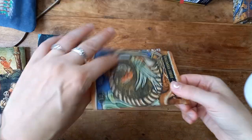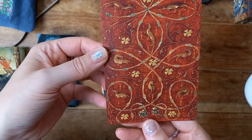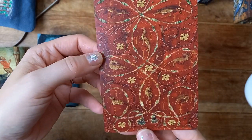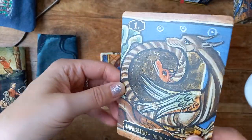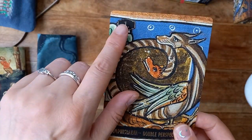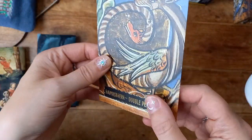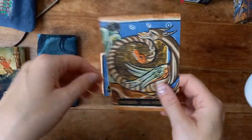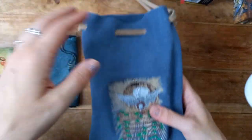So let's have a look at these cards quickly. We have this gorgeous medieval tapestry-esque back. Very beautiful. I love the regal colours on this. And we have gold foiling on here. So you have one there and here. Oh, there it is, just picking up. It is slightly more matte than Paul's Moon, which is here.